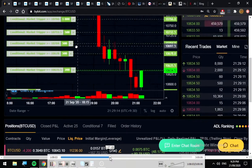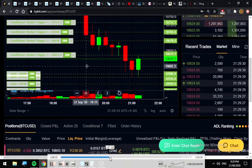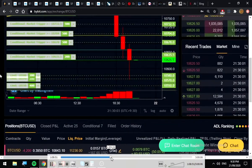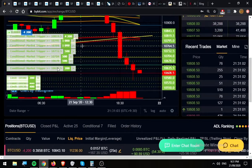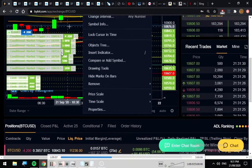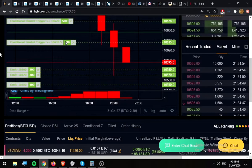It's getting awfully close to that $200. So it didn't quite hit that 200. You can see I've got quite a few layered now. So there's 3,700 contracts above the price, and the stop loss, when all those get hit, will only leave 500 contracts.